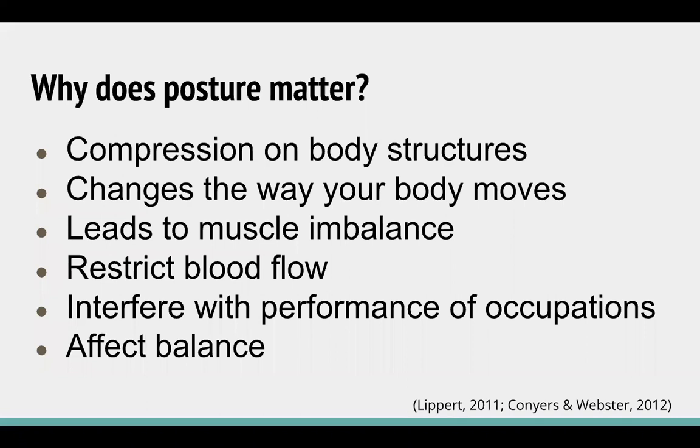Why does posture matter? Poor posture leads to compression on different body structures, such as our nerves and tendons. Standing or sitting for a long period of time with poor posture can put additive stress on our muscles, ligaments, and joints.